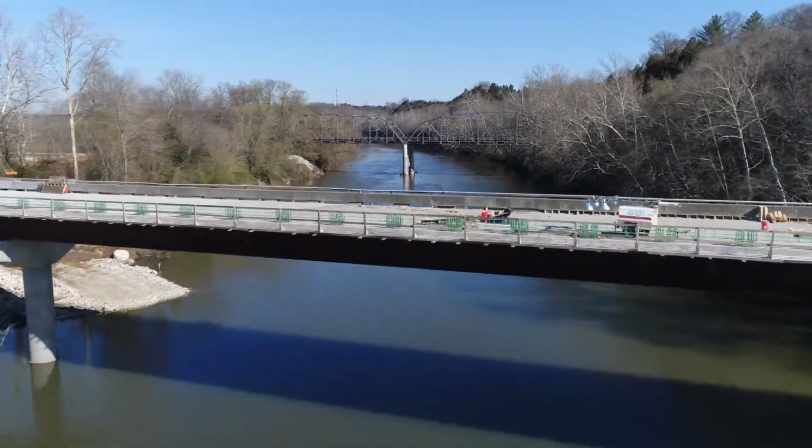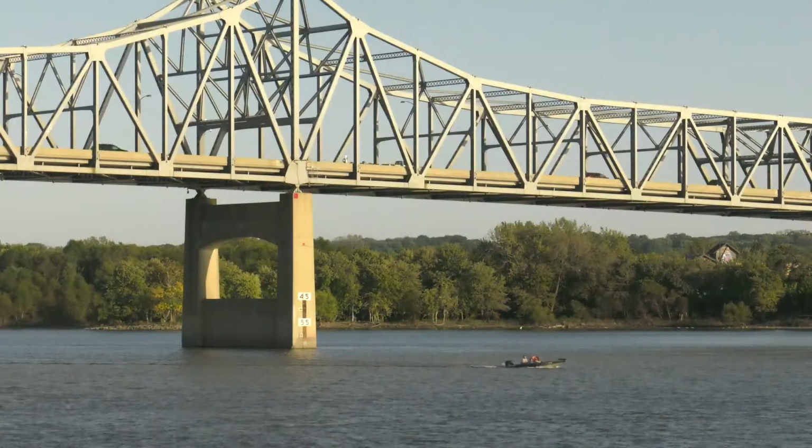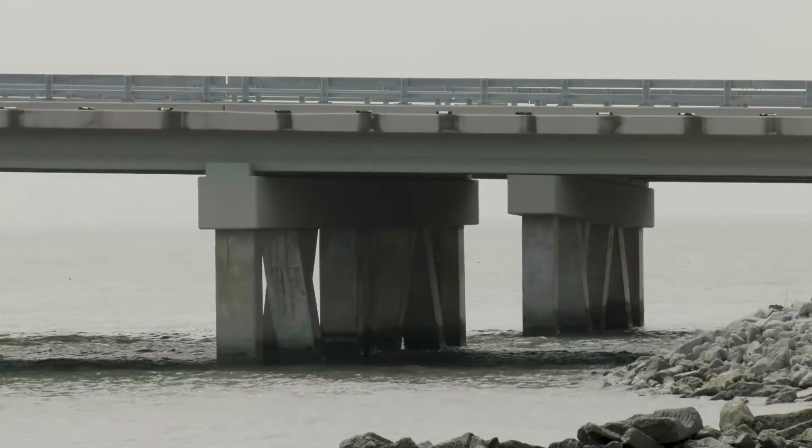So preservation helps us maintain those structures for a little bit longer life and lets us use our limited funds maybe more efficiently than we could otherwise.